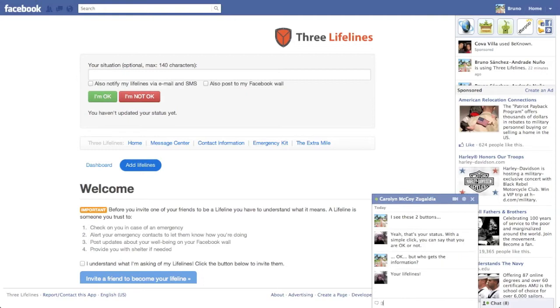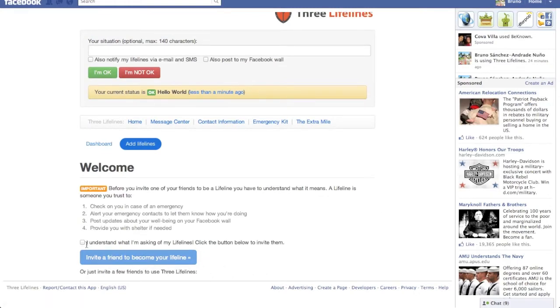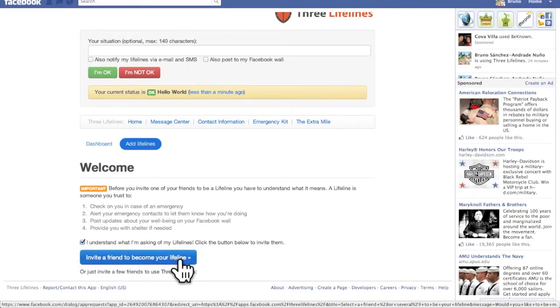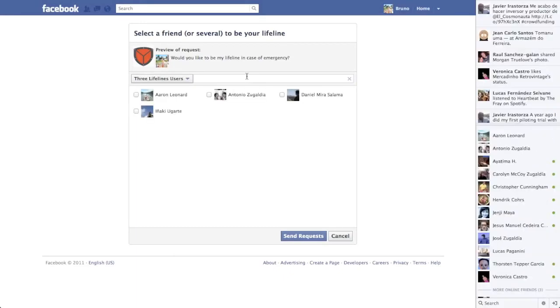Lifeline is a Facebook friend who will check on you in case of an emergency, post updates on your Facebook wall about your well-being, alert your emergency contacts to let them know how you're doing, and provide you shelter in case you need it. Once a Lifeline profile is created, the user can send an invitation to at least 3 Facebook friends to be his or her Lifelines.